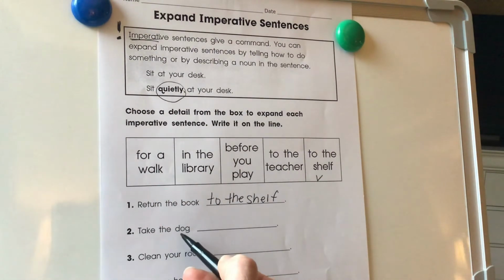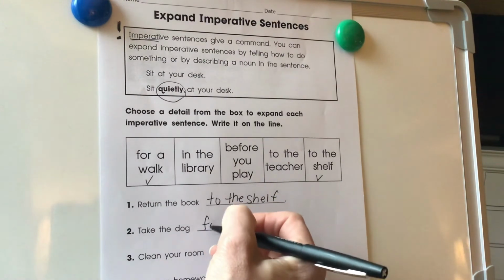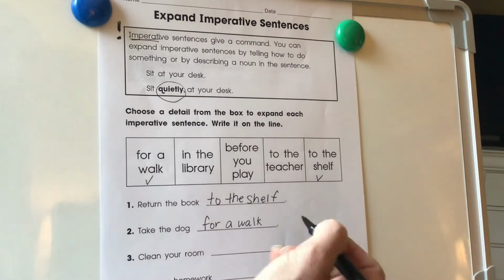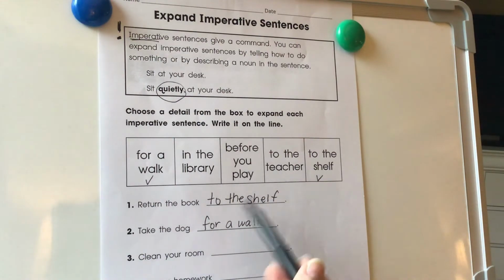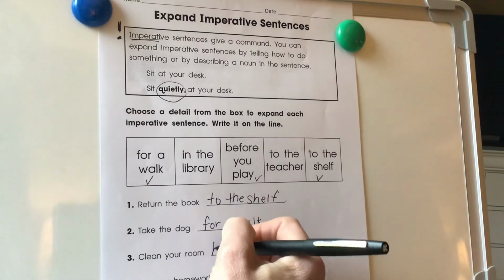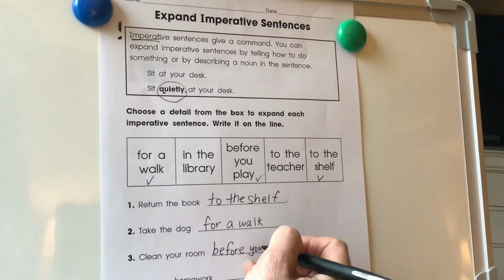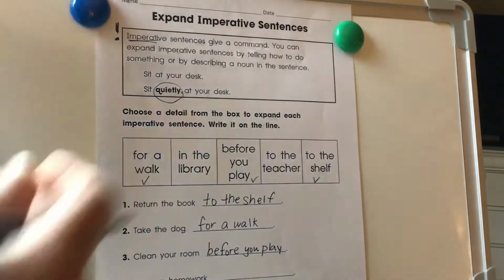Take the dog for a walk. It's normally what we do with dogs, right? For a walk. Clean your room in the library. Clean your room before you play, or clean your room to the teacher. Well, clean your room before you play makes the most sense. Before you play.